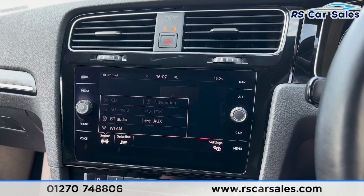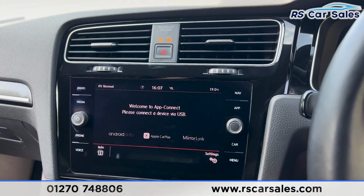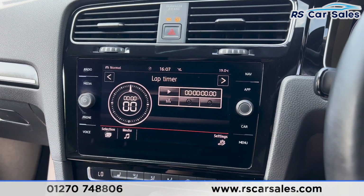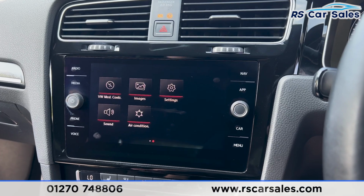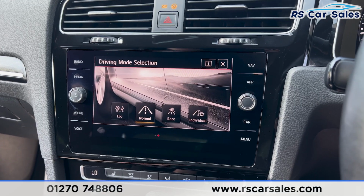A range of media such as the auxiliary, the Bluetooth audio and the SD card. We have the phone connectivity just here. Click onto the app, you find we have the Apple CarPlay and the Android Auto. We also have the performance monitor just here, along with the lap timer as well. Go into the main menu, you can see we have even further options just there. We also have the different drive modes, so we have the Eco, we have normal, race and also the individual drive mode, as you can see just there.